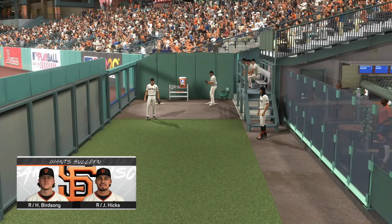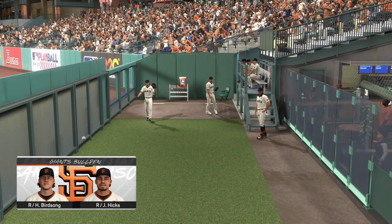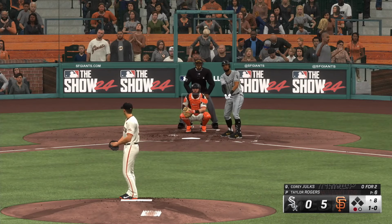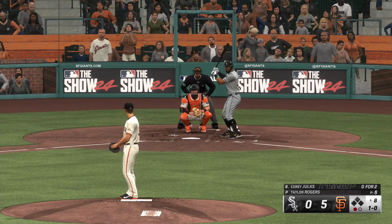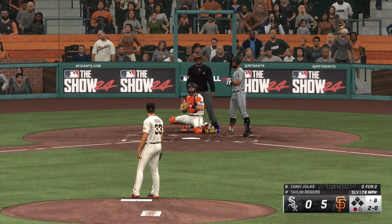Signs of movement in the Giants bullpen. Hayden Birdsong getting ready to go. Hicks warming up as well. Bases empty, one away, and we're in the top of the eighth. Wouldn't chase that time.